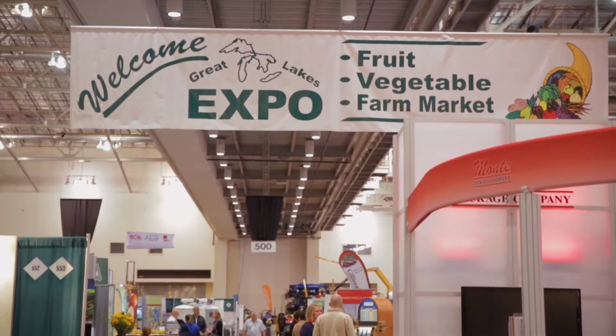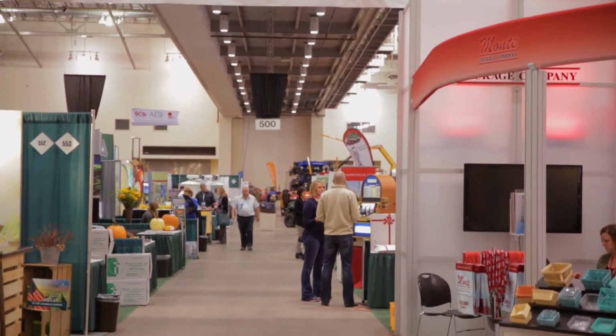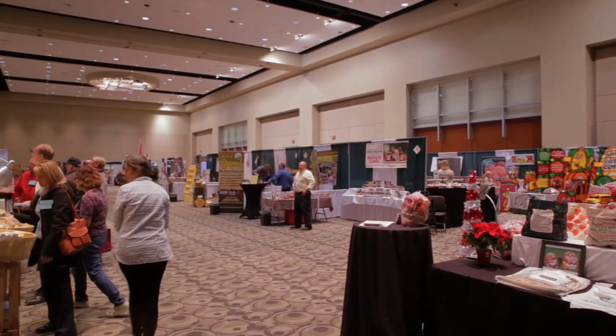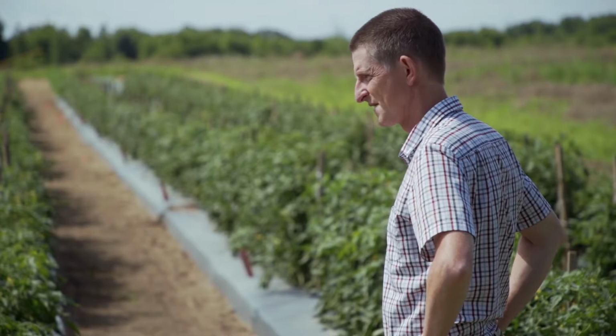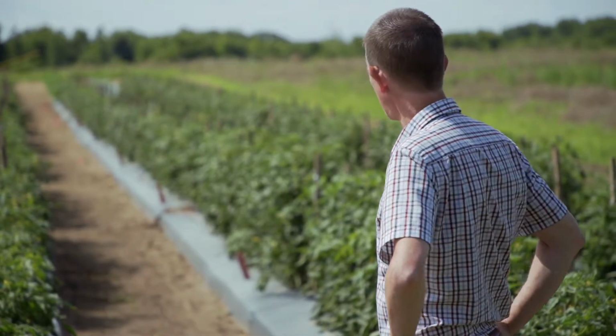I have a couple roles that I do with the Great Lakes Expo. One obviously is the vegetable side of things, where I've put together usually the tomato, pepper, eggplant session every year. I have worked on the irrigation section in the past and other areas in the past, but also one of the things I work on pretty heavily with my colleagues, Bob Tritton, who's since retired, was the farm market. The Farm Market Expo is a giant portion of that expo.